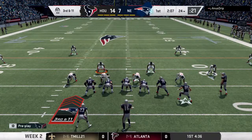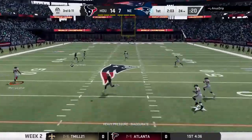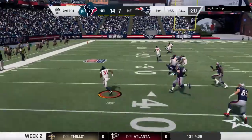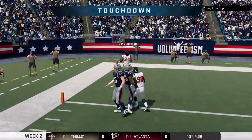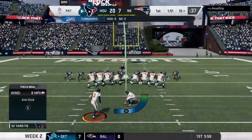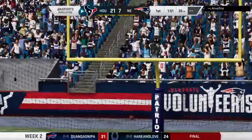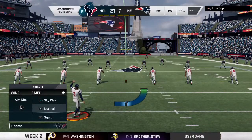To throw on 3rd down, Lawrence. He's going to let this one go deep. And he fires one that's intercepted. Picked off around the 27. There he goes, left side. And they will score a pick six for the Texans TD. Now Zuerlein on for the extra point. It's good, and it is now 21-7. Makes the score Texans 21, Patriots 7.